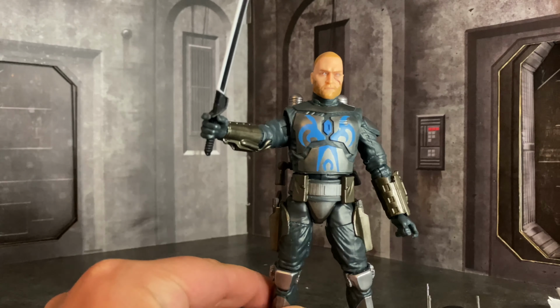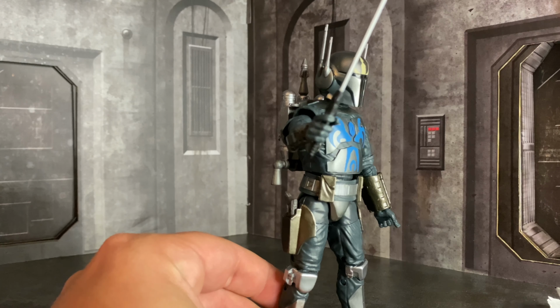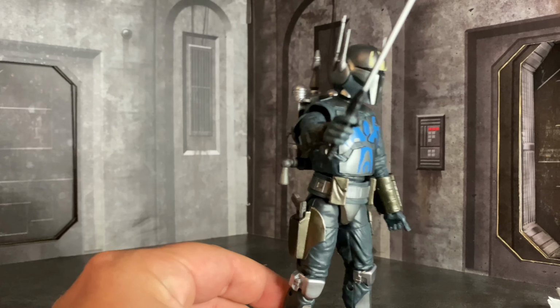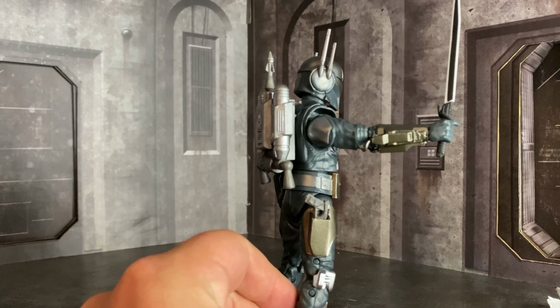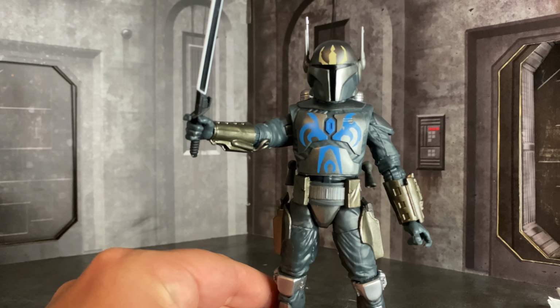Like I said, I'm happy to have him in the line, but man, there's just so much better engineering than to continue to reuse this body that everybody hates. So yeah, it's cool, but if you're not a big Clone Wars fan, if you don't really need him on your shelf, then I would probably hold off and just wait this one out on clearance.